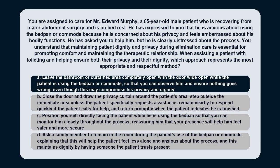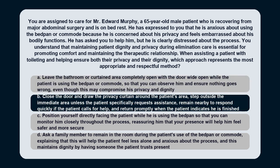Option A. Leave the bathroom or curtained area completely open with the door wide open while the patient is using the bedpan or commode, so that you can observe him and ensure nothing goes wrong, even though this may compromise his privacy and dignity. Option B. Close the door and draw the privacy curtain around the patient's area. Step outside the immediate area unless the patient specifically requests assistance. Remain nearby to respond quickly if the patient calls for help, and return promptly when the patient indicates he is finished.